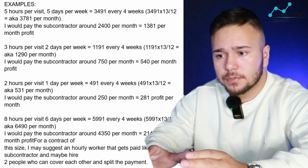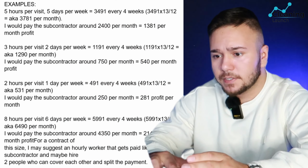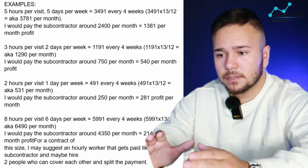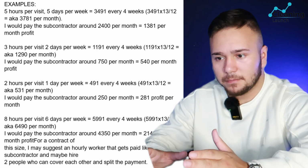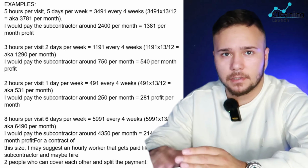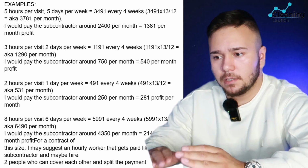See? And by doing that, it's going to help you make more money in your cleaning business, and it should slightly improve the closing rate as well. And there's some examples here of how much I would charge per visit. And as you can see here, based on how long it would take, that's how much I would charge per visit. But just remember, with all the inflation happening, I will charge a little bit more.